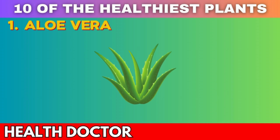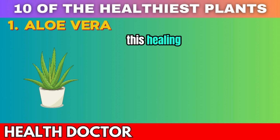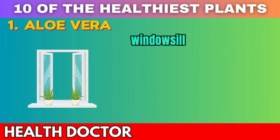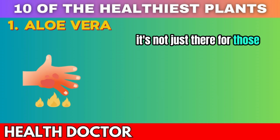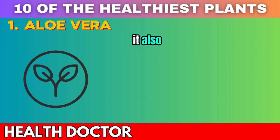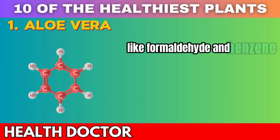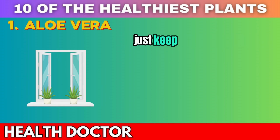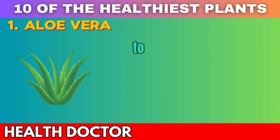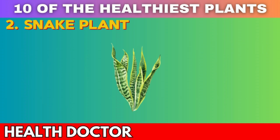Number 1, aloe vera. First up, we have aloe vera. This healing plant is perfect for your kitchen windowsill, thriving in bright spots. It's not just there for those occasional burns. It also helps purify the air of harmful substances like formaldehyde and benzene. Easy to care for and perfect for beginners, just keep it in a well-lit spot and out of reach to avoid those prickly edges.